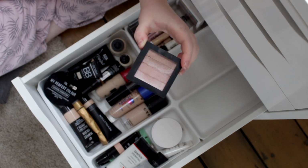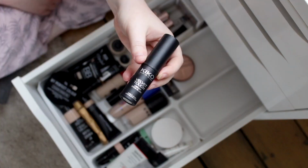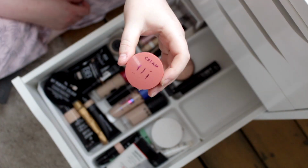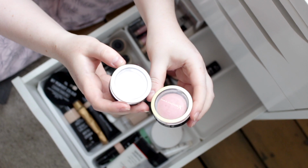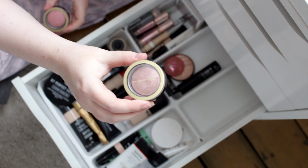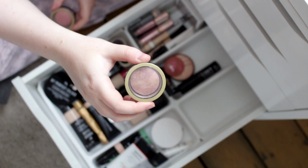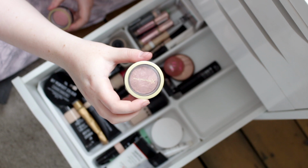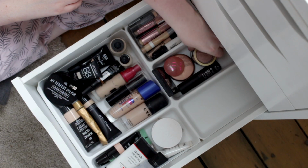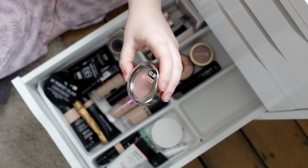This is the 17 Shimmer Brick. There's a cream blush from Kiko, another cream blush from Kiko, cream blush from Bourjois, 2 Creme Puff blushes from Max Factor. I love these. This one here is my favourite. This is Nude Mauve. This is the blusher that goes with absolutely every makeup look, works in every season. Love this. I've got this highlighter from Primark, but on me this is definitely a blush.